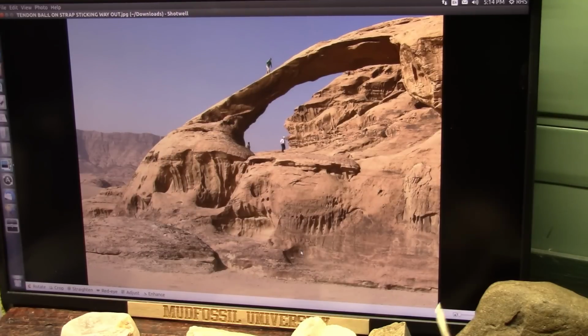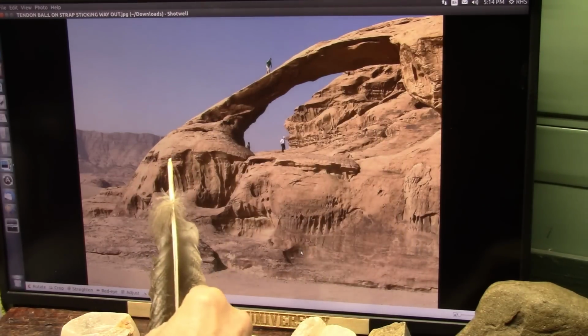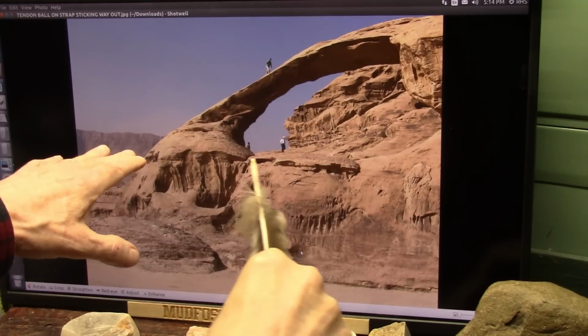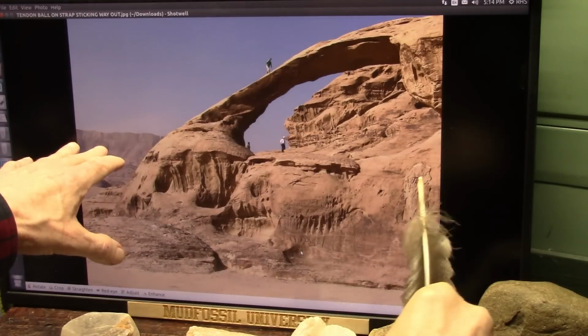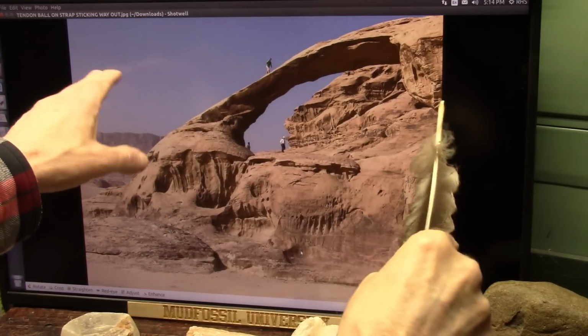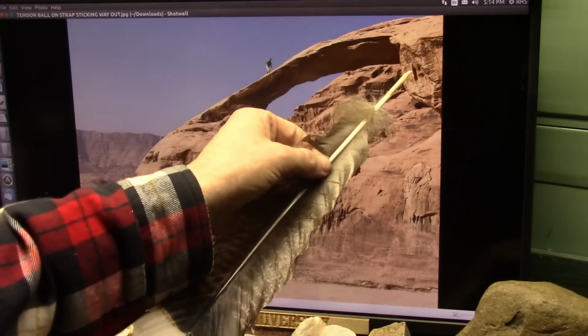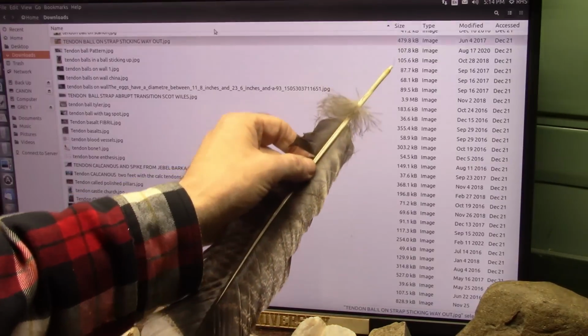All right, this is Utah Arches National Park. There's one of those straps, and there's the ball. In this case, all the tendon or whatever this was locked into is gone. Bone or whatever it was. And the tendon is gone too. All that's left is the ball and the strap. Now this one, the strap broke. Normally they would break.